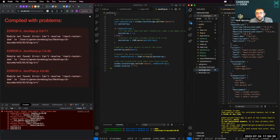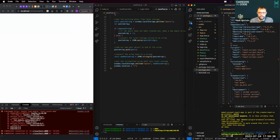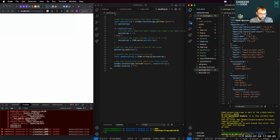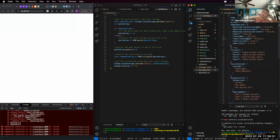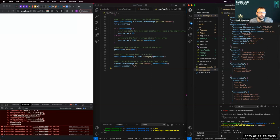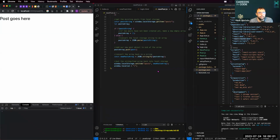For some reason, when you installed your React router last week, it didn't save into your package.json. So we're just going to reinstall it. And now it added it in there, which is good. So we should be able to start. And I'm just going to take this part out of the URL, and you're back in business and good to go.